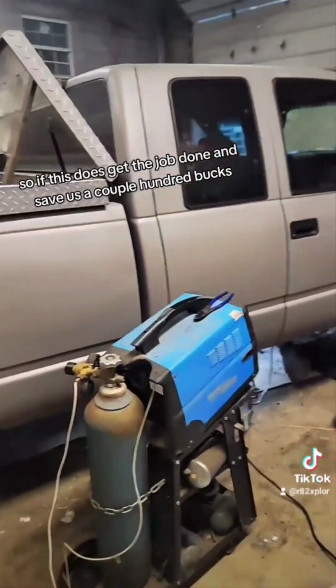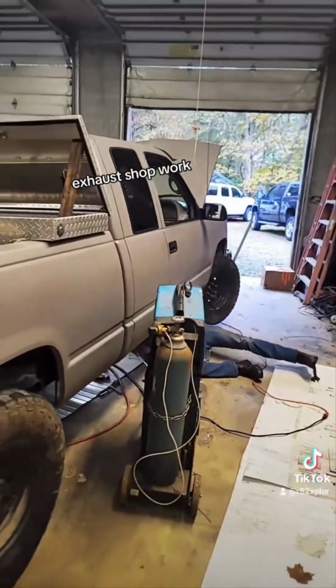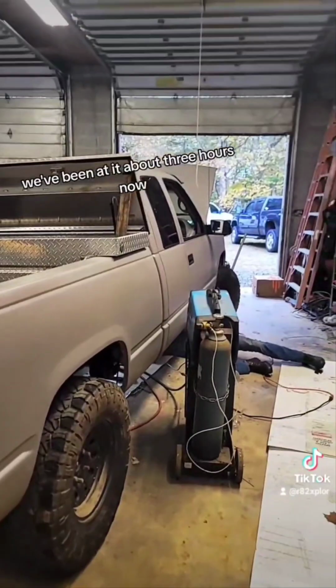So if this does get the job done and save us a couple $100 of exhaust shop work, it's worth it. We've been at it about 3 hours now.